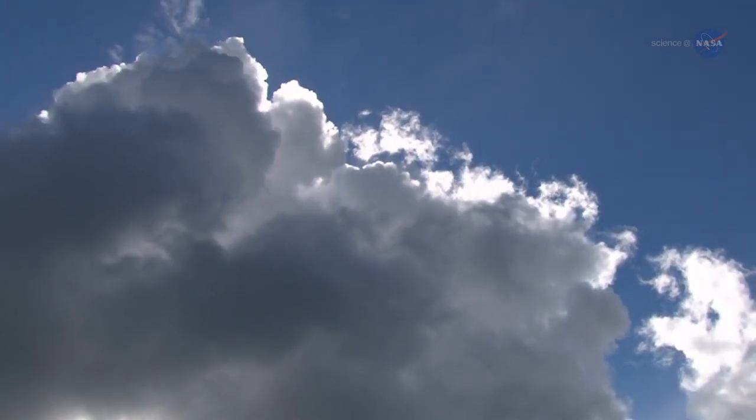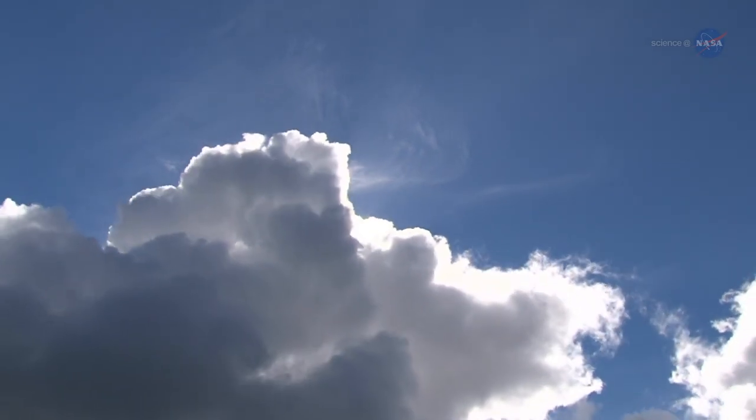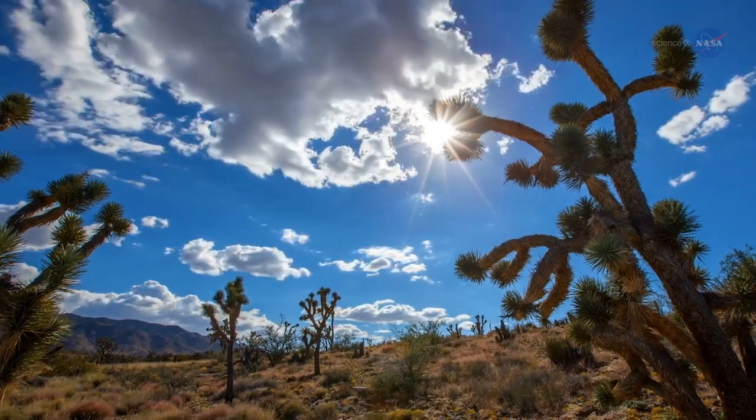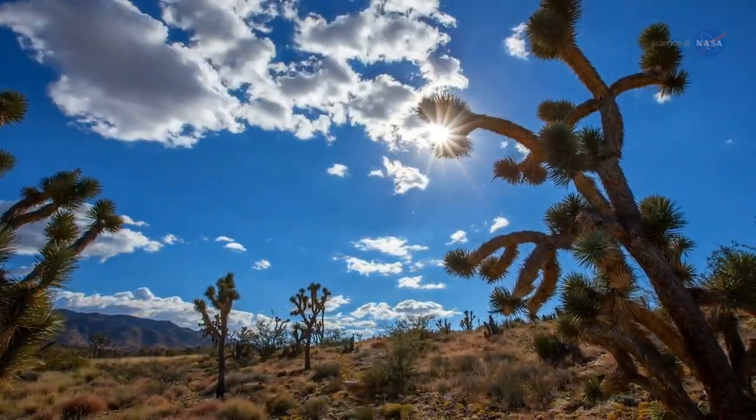Even though the measurement record shows that the sun's solar energy output has not had a major influence in recent climate change, that output needs to be monitored continuously. It is arguably the most important variable we need to know to understand climate," says Pilewskie.